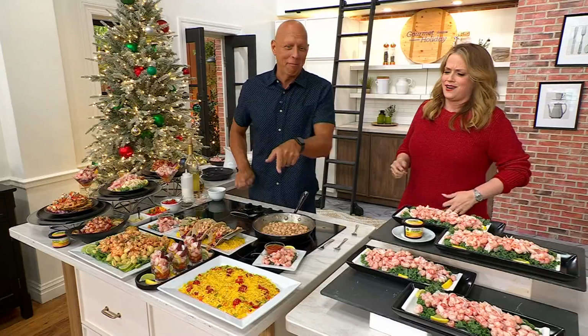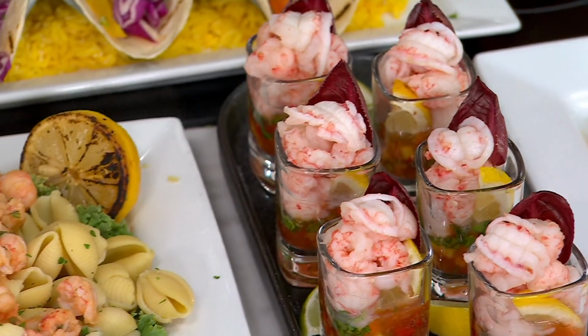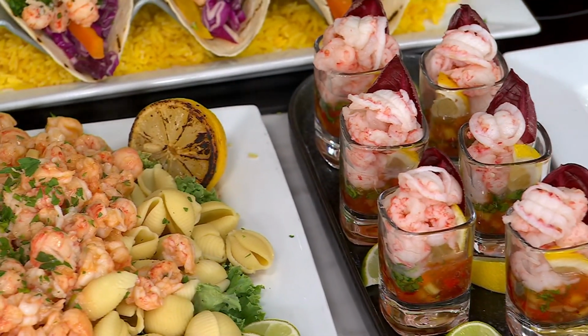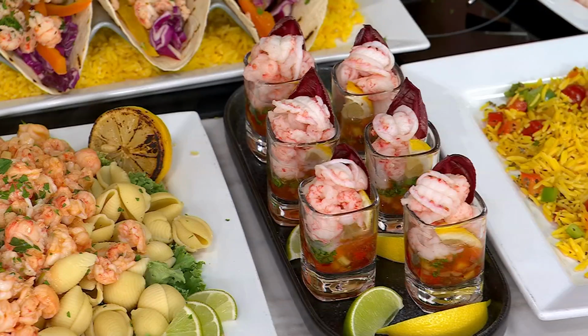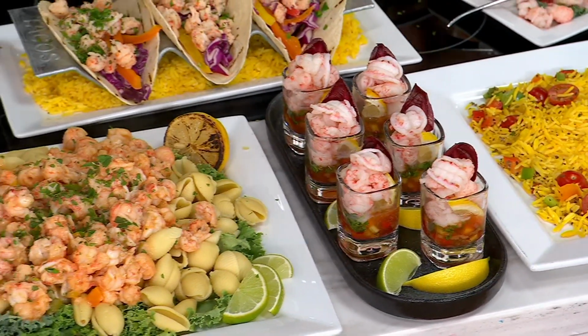Break it down for a second. I keep going back in the pan with that. We can serve these warm, obviously. What about cold, like little cocktail shooters? Right, little cocktail shooters with cocktail sauce. We did that before we did the pasta. We also did something fun over here.